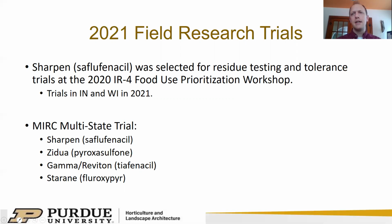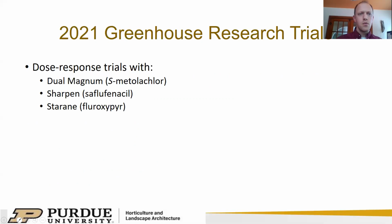efficacy or control of some of the weeds that we might see as we come out of winter, some of the winter annual weeds. We also plan on conducting some greenhouse trials. The greenhouse has been a great resource for us to get mint research conducted year-round. And so looking at maybe Dual Magnum, it's similar to Zidua, similar mode of action, and then Sharpen, just to try to tease out some dose response work there, and then Star Rain as well, just to complement the field research that we have planned with it in 2021.